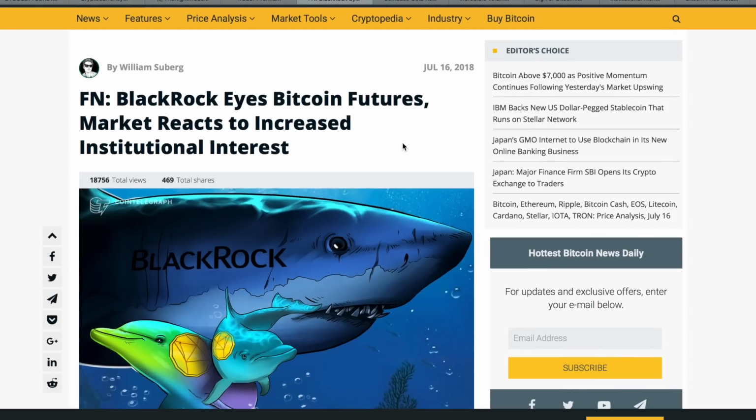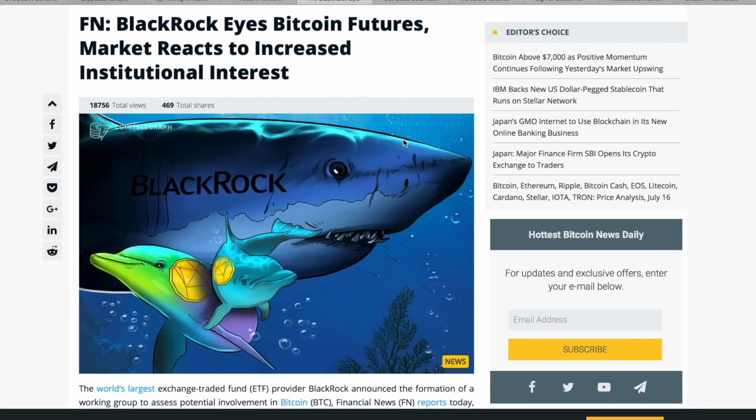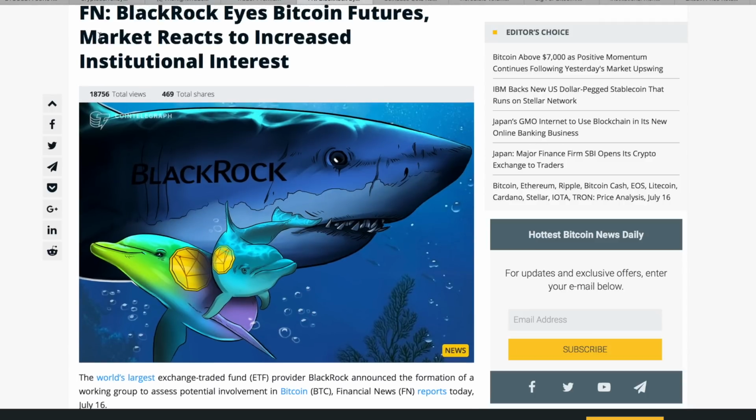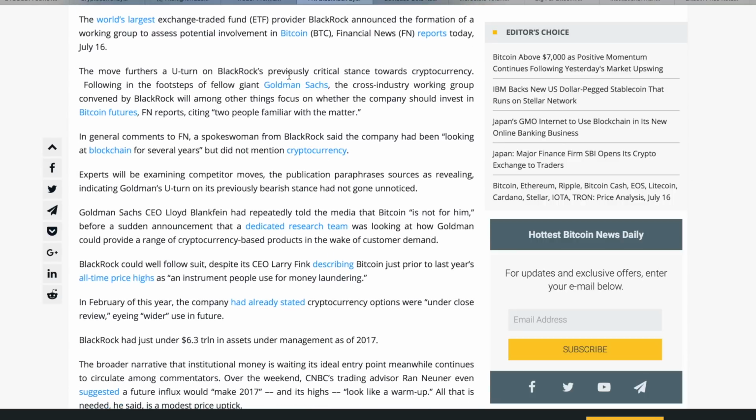So a lot of the move today specifically is due to the fact that there's a big amount of institutional interest coming in, and we got some confirmation of that. So first off, BlackRock, which is a huge institution, is now eyeing Bitcoin futures. And as you can see here in this article, the markets did in fact react to the increased institutional interest, right? So just a little bit more information about that. This is basically a U-turn on BlackRock's previously critical statement towards cryptocurrency. And this is just absolutely huge, right? We're getting all these multi-billion-dollar institutions coming in and taking interest, and they are even going to start giving their clients options and investing in cryptocurrencies.